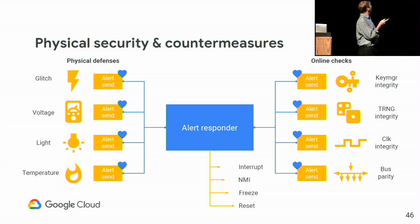All right, so I've shown on the left there's a variety of physical defense detection that we're looking at here. So we've got voltage glitch detector, light detector for like laser attacks. I'm not sure that'll happen in the data center, but we want to be super prepared. Temperature attacks, both high and low temperature could cause problems to your device. We also have a lot of runtime integrity checks, make sure that the key manager is being used appropriately, the random number generator's output has got a nice clean entropy bit source, the clocks are not being tampered with. Actually, all clocks are generated internally, so there's no risk of external clock manipulation, but internal could still be done in lots of variety of ways.